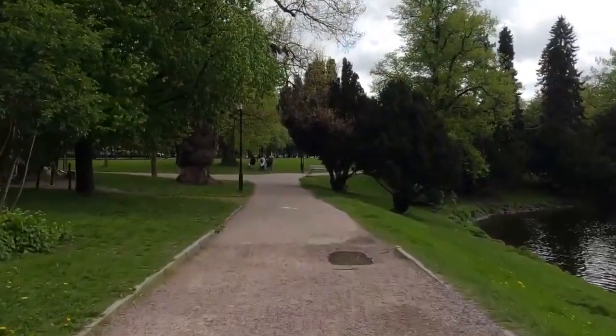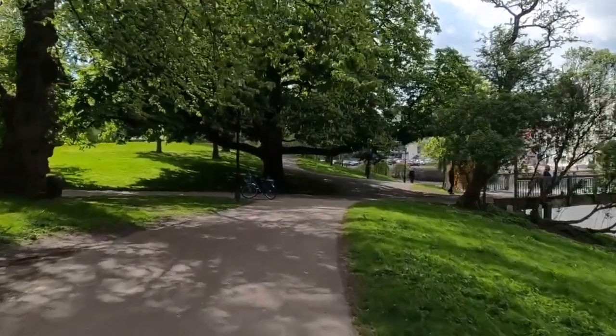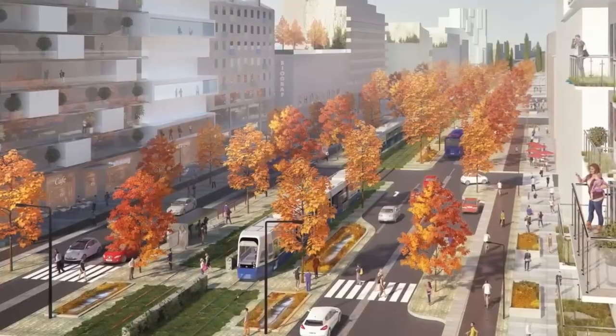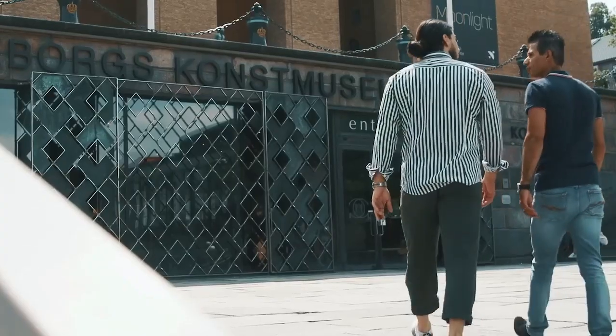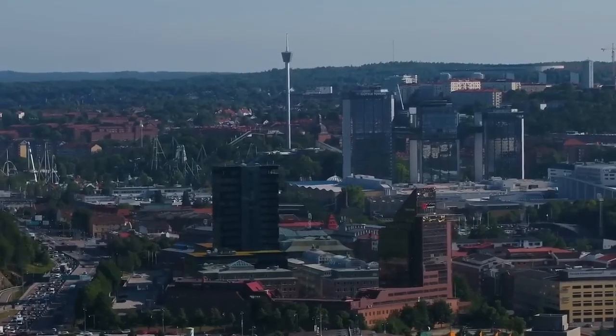At the moment, about 1 in 10 Gothenburgers live around the city center, which is also where 90% of the jobs are. One of the main entrances to the city will be transformed from an impassable motorway into a pedestrian-friendly boulevard, with green space and new public transport.